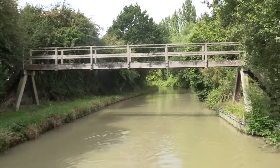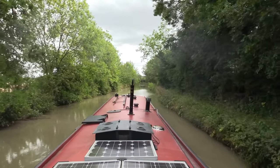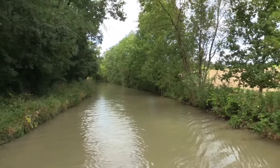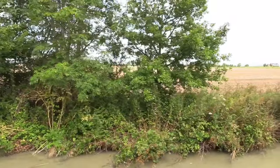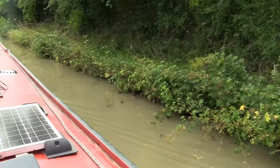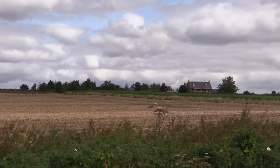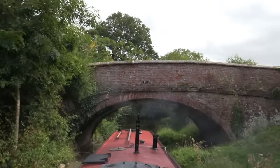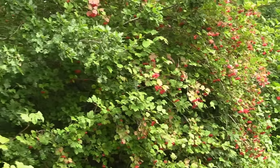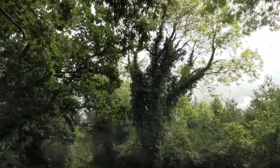In the Nicholson guide, this is simply known as footbridge. And signals 2.5 miles to Fenny Compton. Very strong sense of history along this part of the Oxford. A history as old as the oak trees themselves, I'd say.